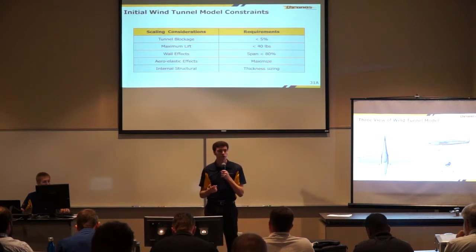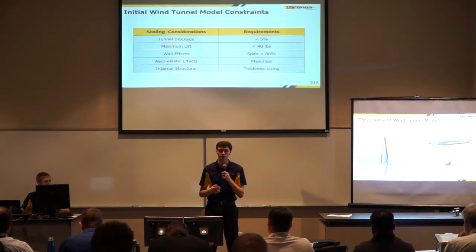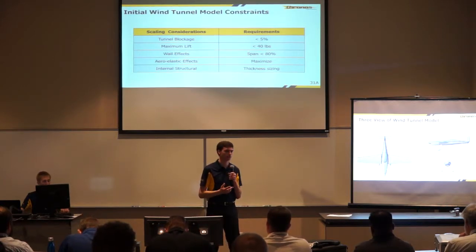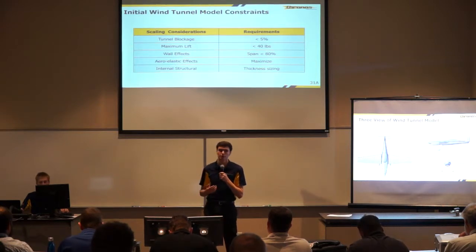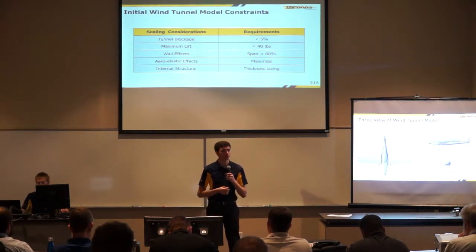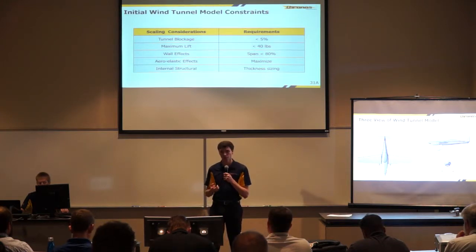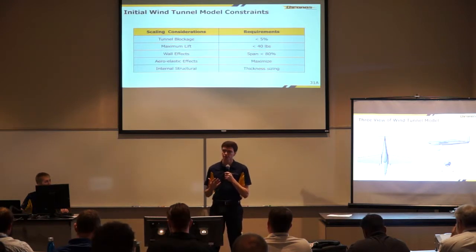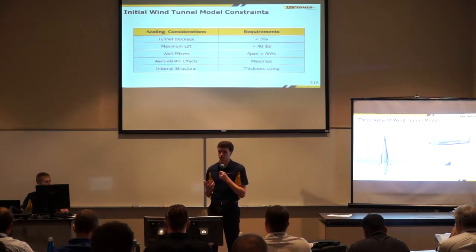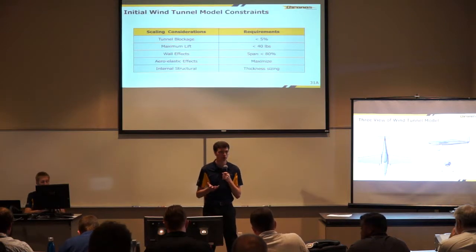The second consideration was to keep the maximum lift produced by the model less than 40 pounds to avoid damaging delicate components of the force balance. Third consideration was to keep the wingspan of the model less than 80% of the total width of the tunnel to reduce the aerodynamic wall effects. The fourth and fifth considerations involved making a model that can resist aeroelastic flutter and have a strong enough structure to support the 40 pounds max load.